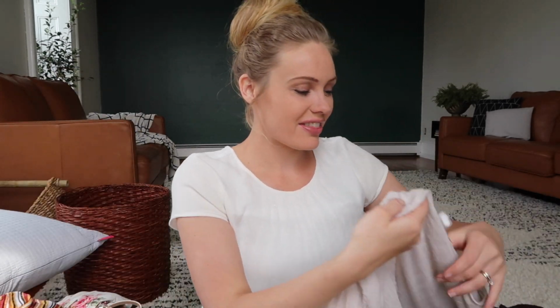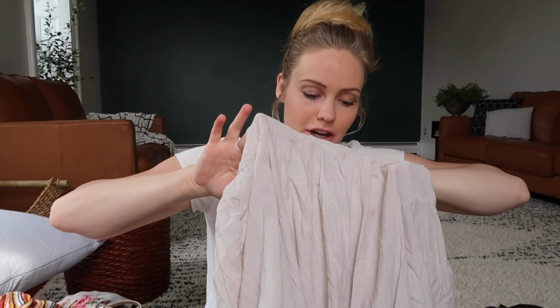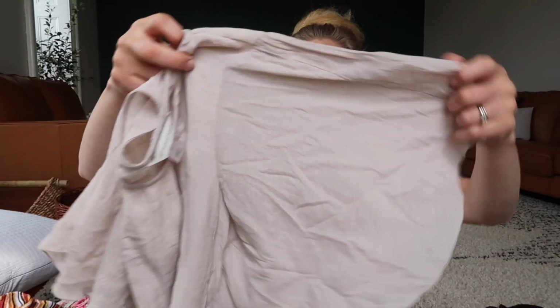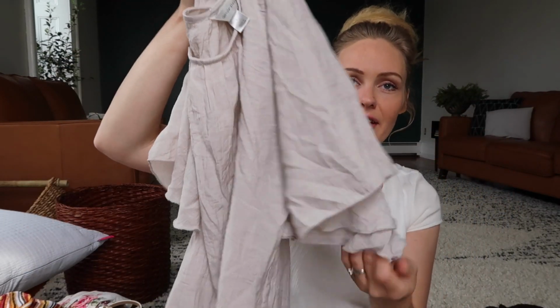And then I have this top, which again is not maternity, but it is a large, and it's the Christopher & Banks brand. I love this color, and it has really kind of like flutter sleeves. It's hard to see, they're not really laying right, but it's kind of linen fabric. I really love that. Sorry if you can hear background noise.